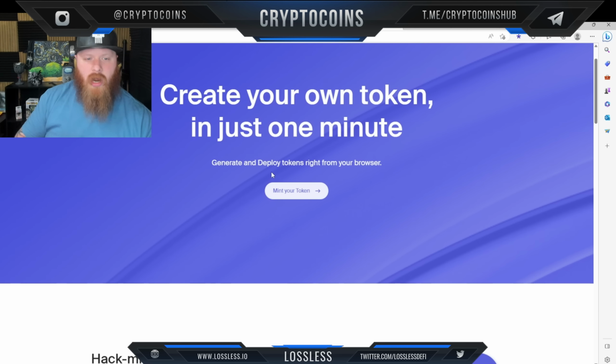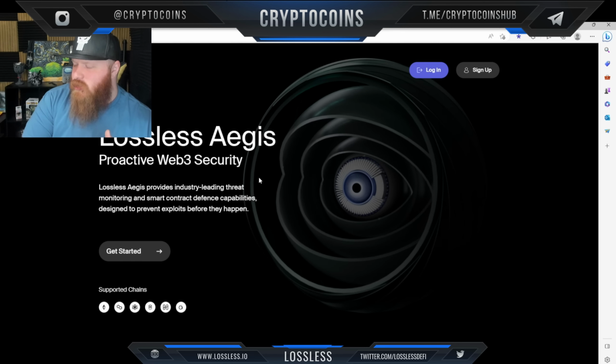That's what they claim. LOSSLESS started in 2021 with the launch of the LSS token. They are attempting to restore trust in the Web3 security after there have been many attacks and problems over the years. They started with the token minter and vault protection tools. I know they have that token minter. I was just looking at it before. Boom, you can mint your own tokens. They started with their token minter as well as vault protection tools, then moved to the LOSSLESS protocol, which helps to retrieve stolen funds during hacks. They also created the token relaunch toolkit, which restarts attacked currencies, and now they have built Aegis, and that's going to be one of the big things we're looking at today.